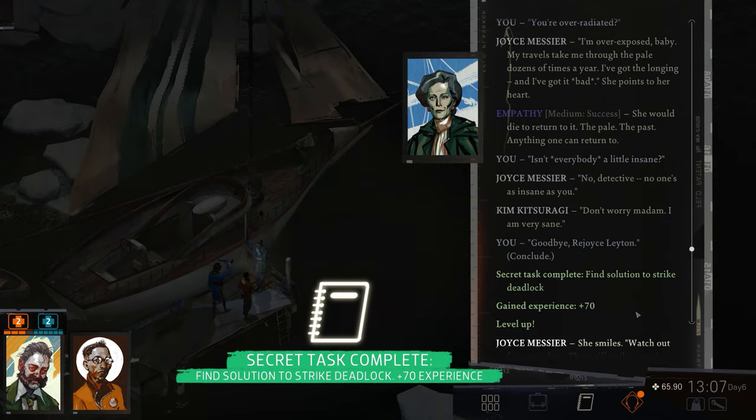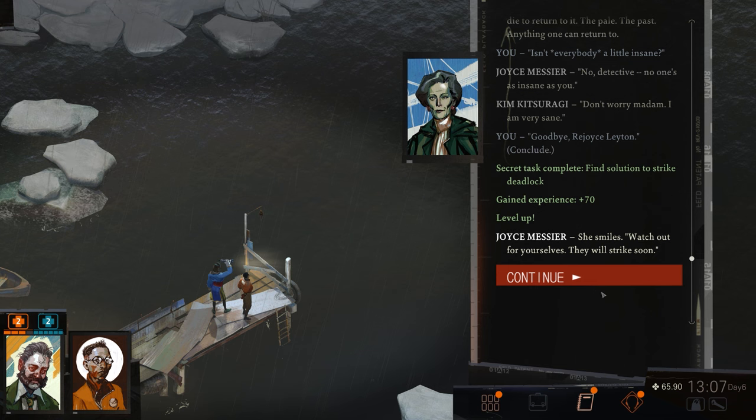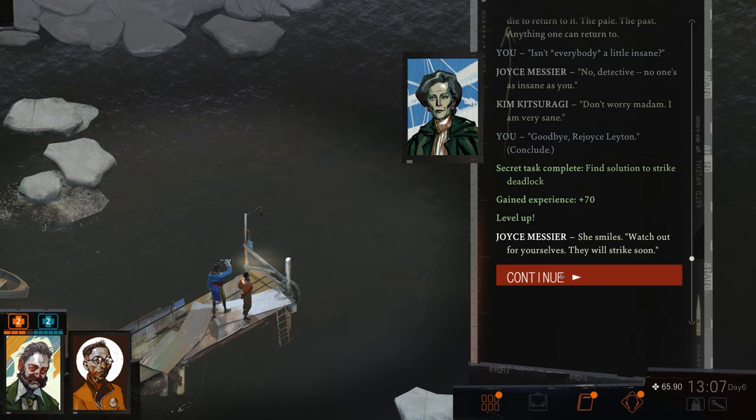Watch out for yourselves. They secret task. Soon. Find a solution to strike deadlock. Well, I don't know if it was a good solution, but it was a solution, and I guess we'll find out. She's gone. I'm really worried about seeing the consequences of that decision. Yeah. But we will, I'm sure, find it out soon.